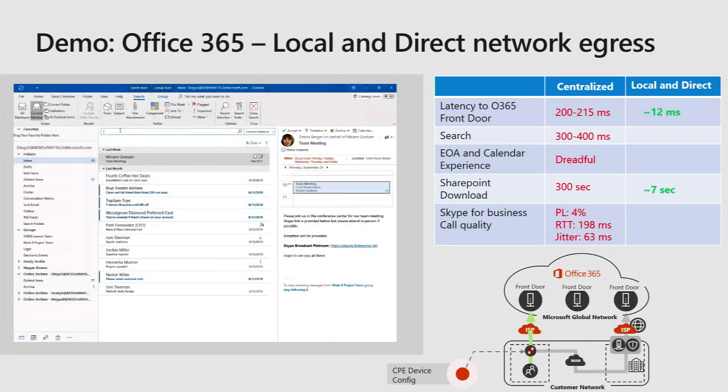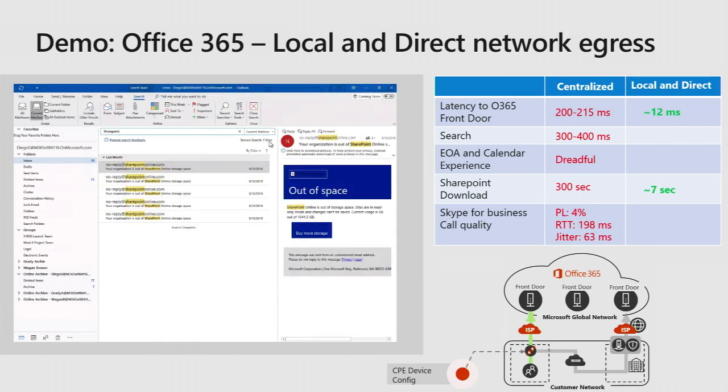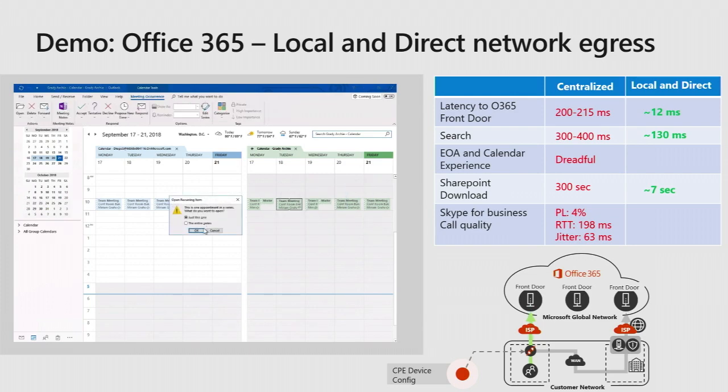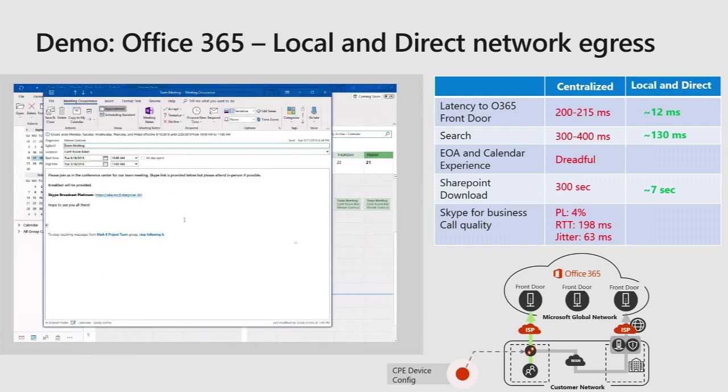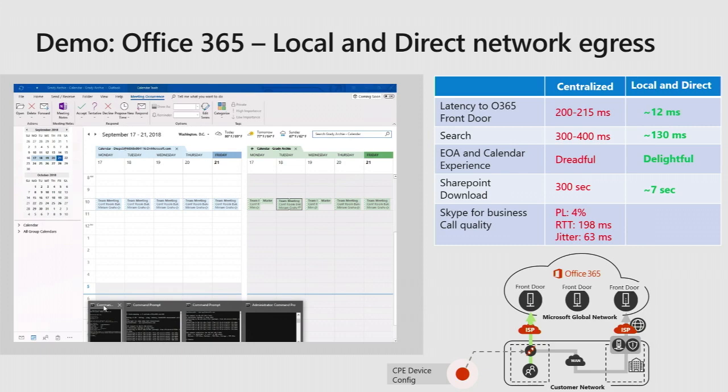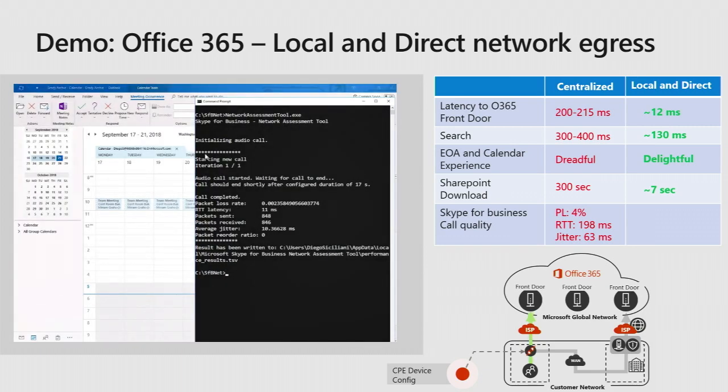Night and day. From a user perspective, it's gone from being awful to, I'll call it delightful again, use your own word. And from Skype's perspective, everything's green now. Our packet loss is down to very little. Round trip time to the edge, the relay server is 11 milliseconds, and our jitter level's well within what we can cope with for core quality. So this user's experience has gone from Brexit to no Brexit, should we say.